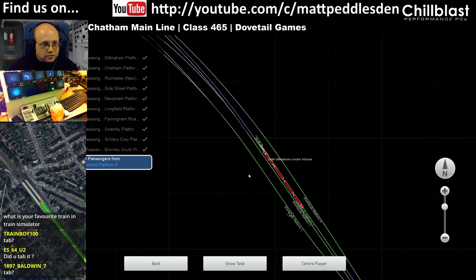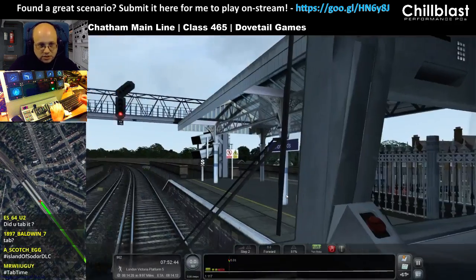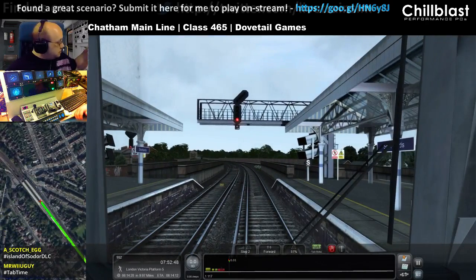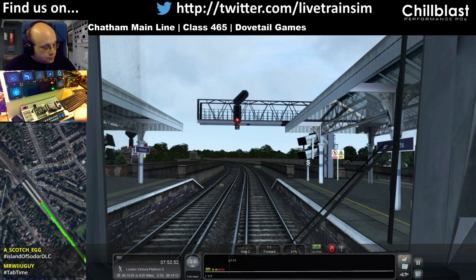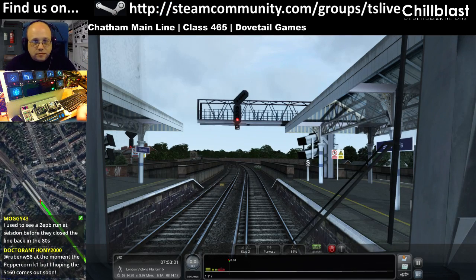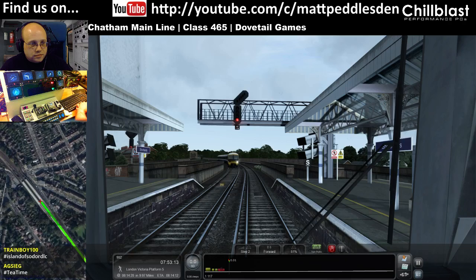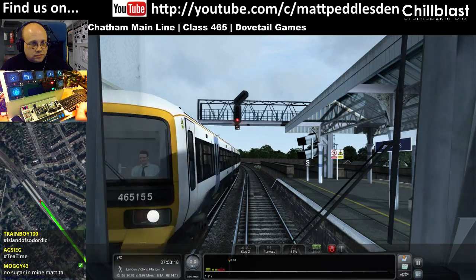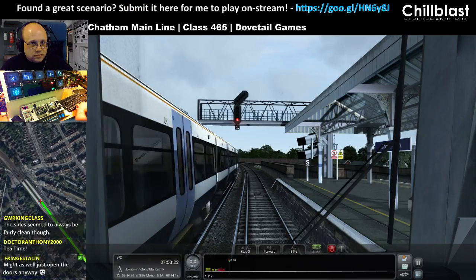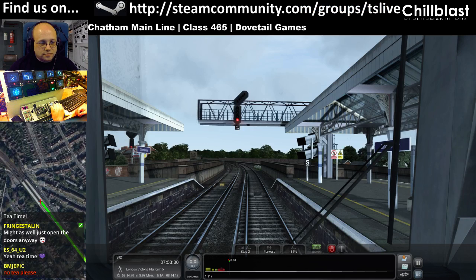Let's have a quick look and see what's going on. No, this crossing is blocked by this train coming across here. We have stuff in our way, which means it's time for some tea. Probably need a tea bag in there as well, just for good measure. Here he comes. Waiting for the next one to come through, are we?